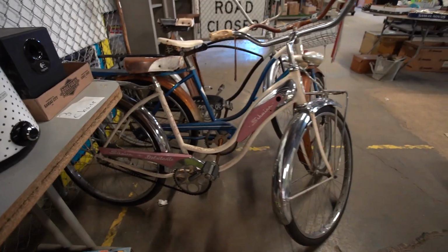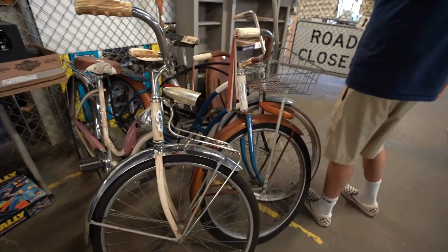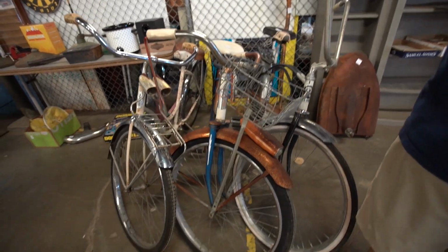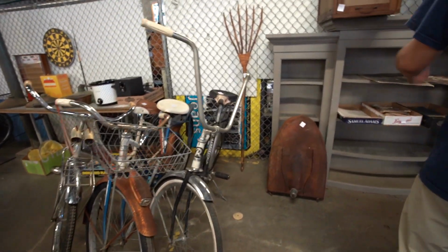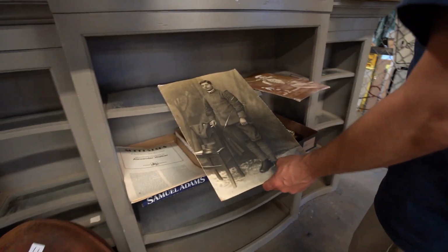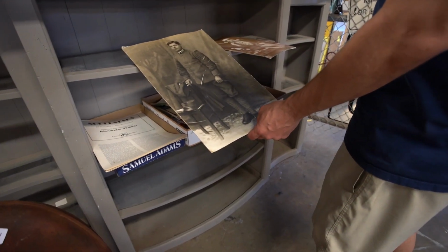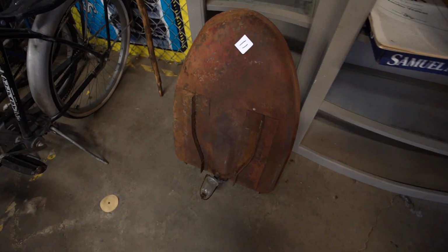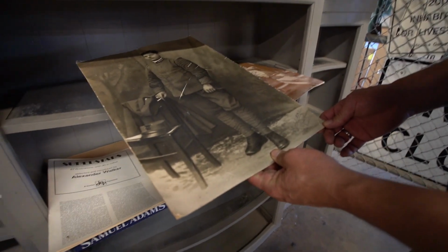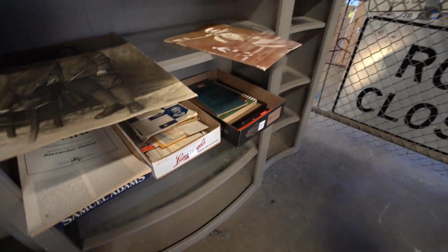Oh look, here's some more bikes. Some cool old ones. This is a Raleigh. This is a pretty good bike. I guess we'll just knock this out here. Not a whole lot of stuff on these shelves, so again, that'll save us some time. I don't even know what that is. French, maybe? Spanish, maybe? At any rate.